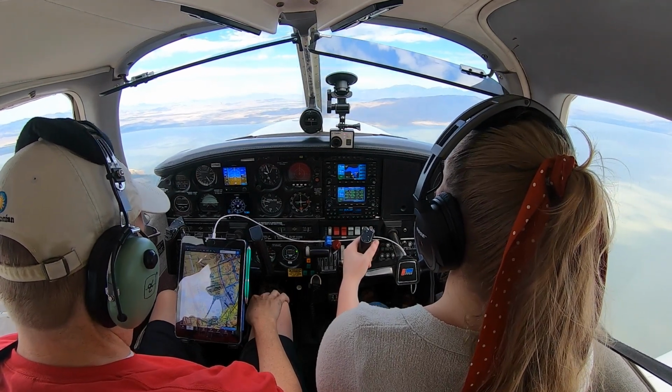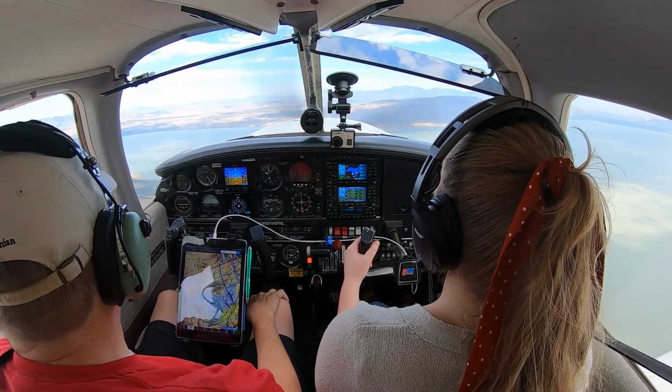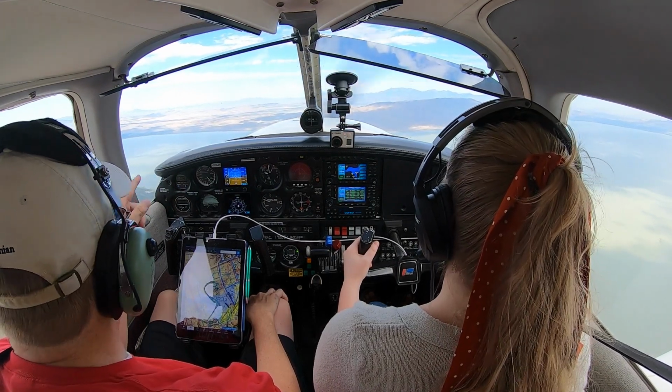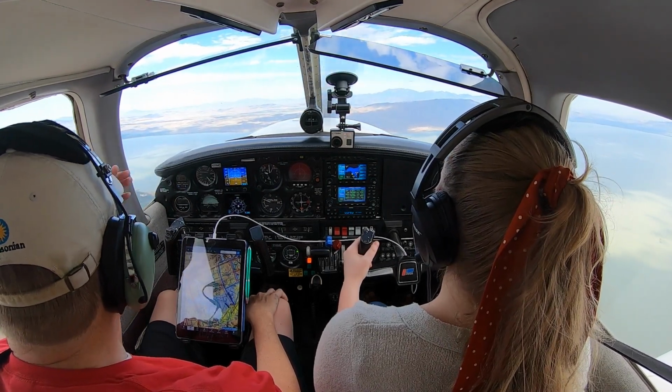I like to get up over 8,000 feet in this plane to go over the lake. That way, if we have an engine out, we can make either side glide, you know, not land in the water. Are we still going up? Yeah, level off now. Okay.